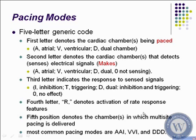The first letter denotes the chamber being paced. The way I remember it is keep it simple: pacemaker, so where is it pacing? So pace is the first letter. The second letter is make: where is it being made, or where is it being sensed? So the second letter denotes the chamber that detects electrical signal.